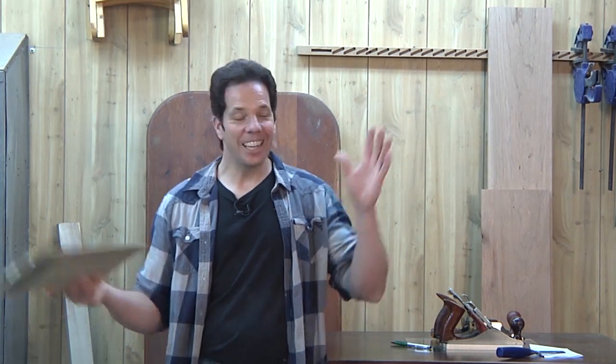Jacob bought a new hand plane. Well, new to him. He spent a huge fortune on this hand plane. How much? $1. $1. See, this is what I'm telling you. You can get some great finds out there. Now, Jacob didn't know, though, what he was getting.